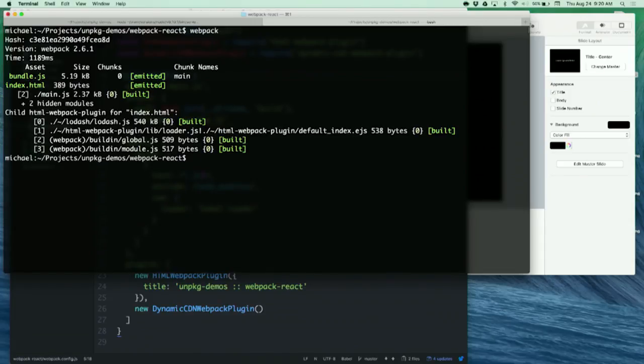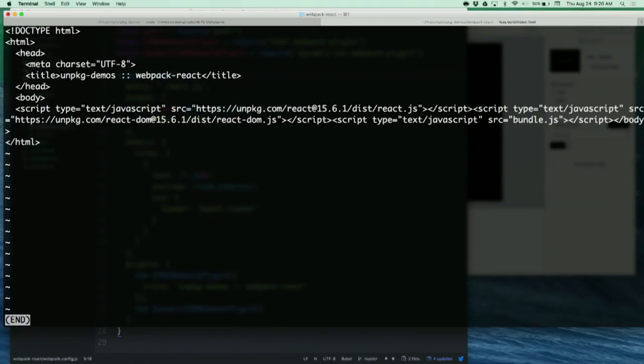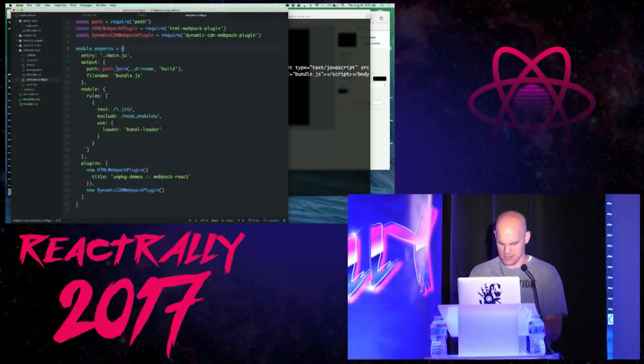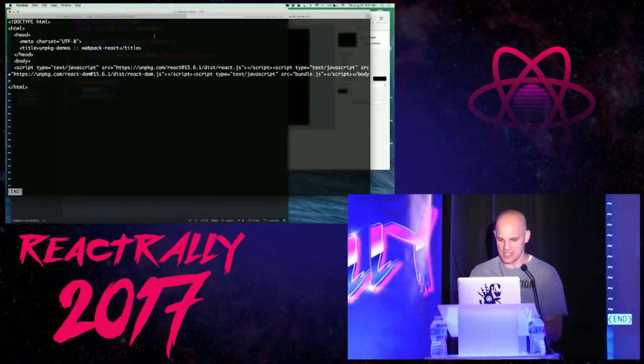And so what are the script tags that Webpack generated, right? Who knows? Let's go and take a look at the build HTML. There they are. How many people have done this, right? You generate your Webpack, and then you go and look at the index.html to see what actually came out. So you can see here that this dynamic CDN Webpack plugin is actually detecting the fact that you're importing React. So it's looking at these imports right here and saying, aha, I see that you're importing React. I see that you're importing React DOM. Let's not create our own bundle for those. Instead, let's fetch those from the CDN.